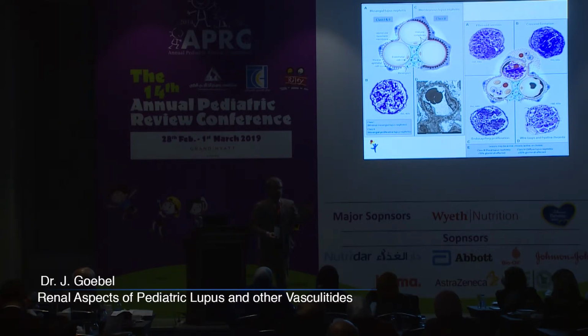And then the difference between class 3 and class 4 is only on your biopsy how many glomeruli are affected by these severe, severely proliferative changes. If it's less than half of the glomeruli sampled on the biopsy, it's class 3 WHO lupus nephritis. If the percentage of affected glomeruli on the biopsy sample is above 50%, it's diffuse or class 4 WHO lupus nephritis.